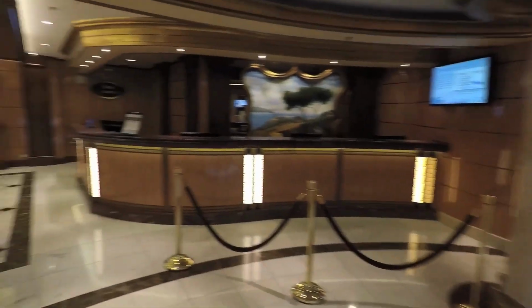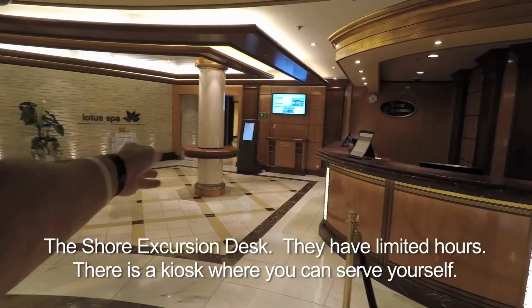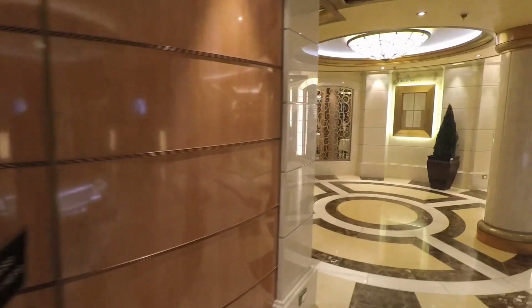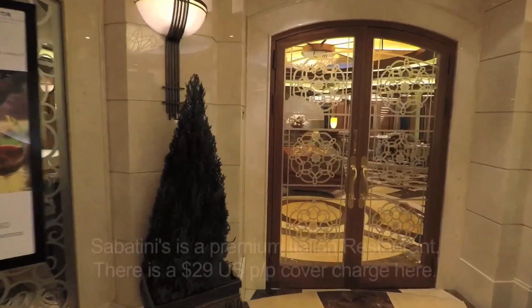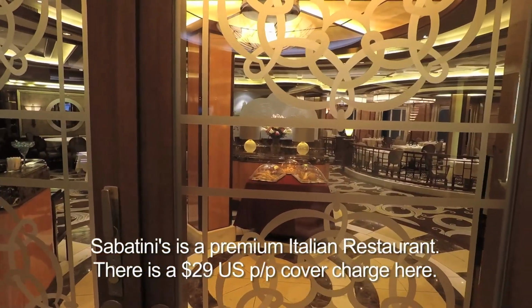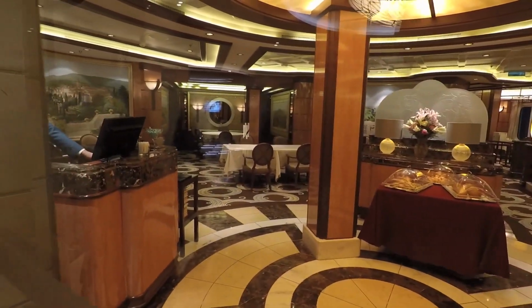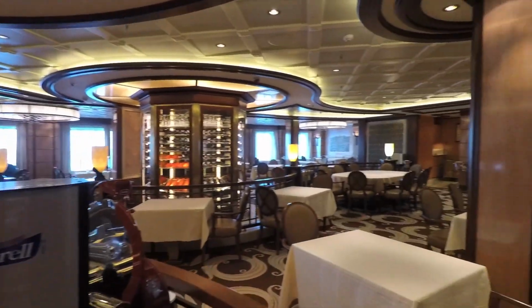This is the shore excursion desk. They have a self-serve way. You know, you fill out a form and drop it in a slot, or you can wait till someone's there. Both these lines get rather long. This is Sabatini's. It's a restaurant where you would pay to go in and eat Italian food. Apparently they're open for breakfast for some people.